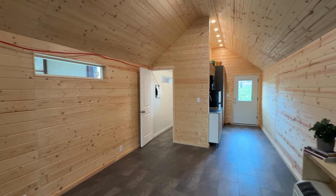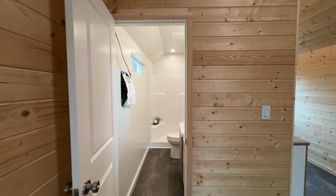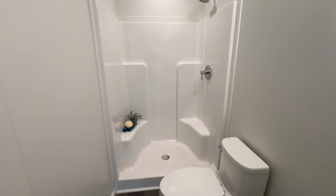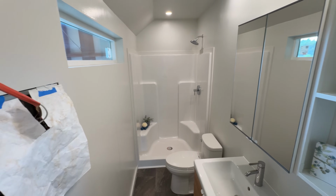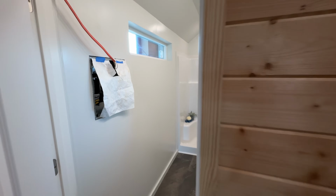Heading down this direction, they've got the bathroom in the corner. Let's duck in and see what that looks like. So you'll notice they've got the walk-in shower at the end with 2 seats. They've got the toilet there, vanity with the mirror up above, and across from that, they do have a window letting in a bit of natural light.